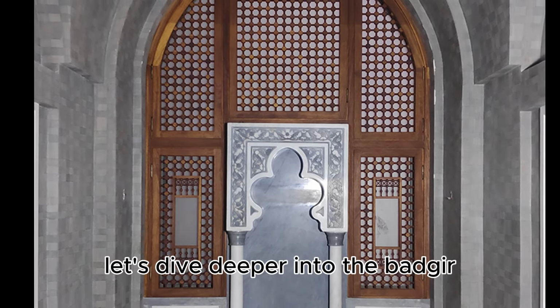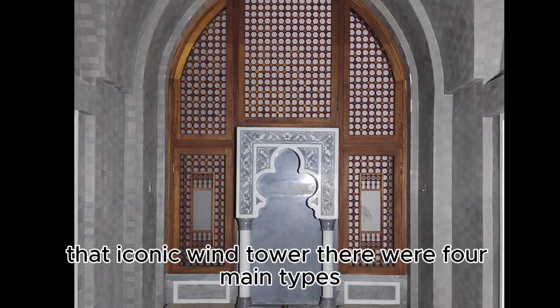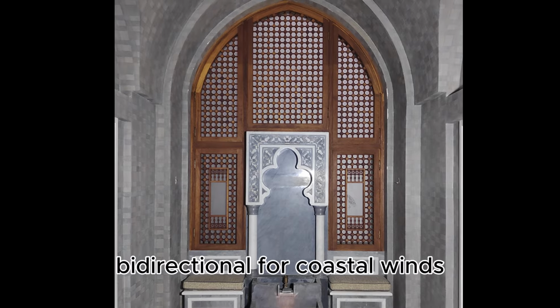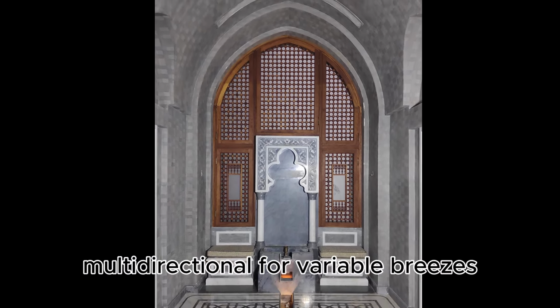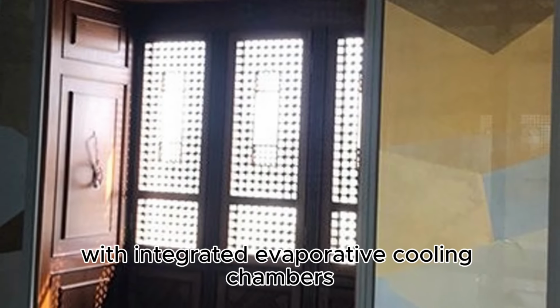Let's dive deeper into the Badjir, that iconic wind tower. There were four main types: unidirectional for desert climates, bidirectional for coastal winds, multidirectional for variable breezes, and hybrid towers with integrated evaporative cooling chambers.